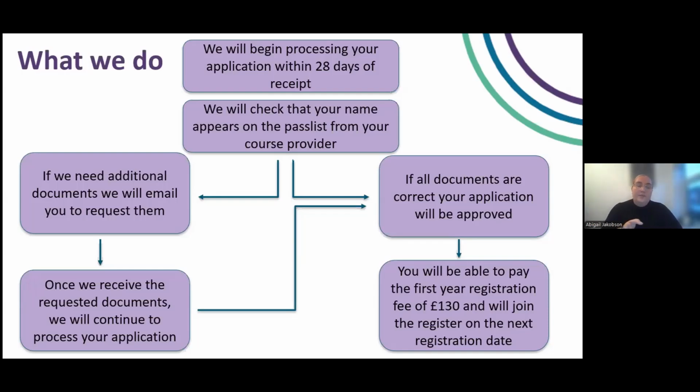The other kind of route this could go is if we process your application and maybe we need an additional document or we need some clarification from yourselves, we would send you an email. Once we receive the additional requested documents or information, whether that be via email or we request something to be sent additionally into our office to be added to your application, once that's received and all your documents are now complete, again, you'll be able to pay the registration fee of 130 and you'll be on the register for the next registration date.